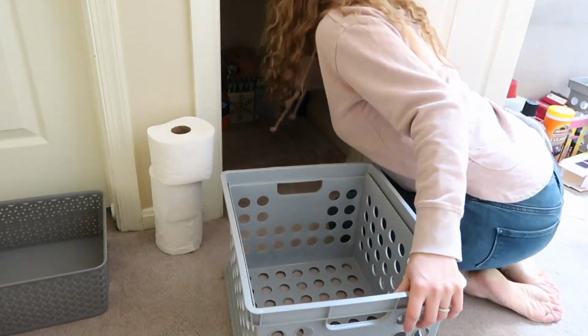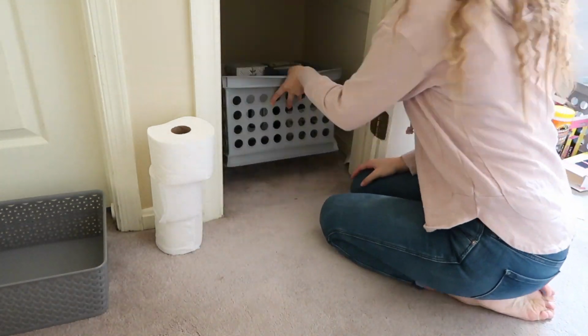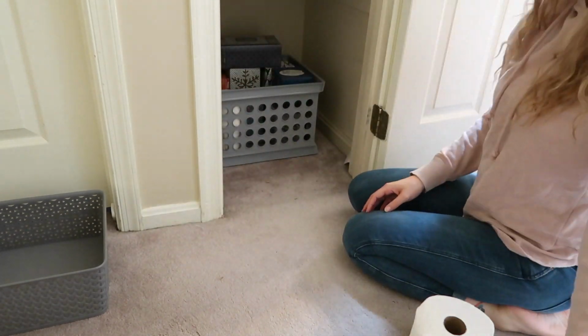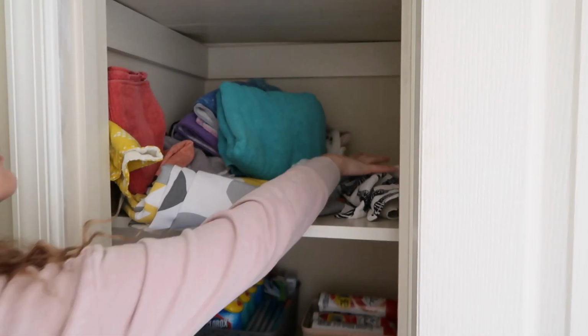Going through this space, I found a tissue stockpile that I had completely forgotten about, which definitely made me very happy because all of our local stores are completely out of all paper products, including tissues. So it definitely gave me some peace of mind to know that I was all stocked up on those things and didn't have to worry about it.